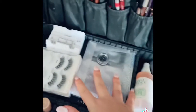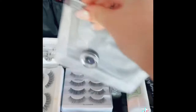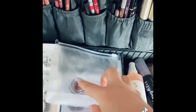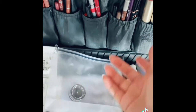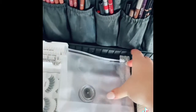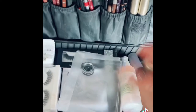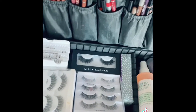And when we move on to this section over here, don't mind this. This is actually going to be my sister's touch-up kit because I'm doing her makeup for her wedding next week. So in here I include a lot of things like sponges, tissue, a sample of their foundation, lipstick. I'm just going to hold on to this because I'm one of her maids of honor along with my other sister. And I'll be the one touching her up throughout the night so she doesn't have to worry about it.